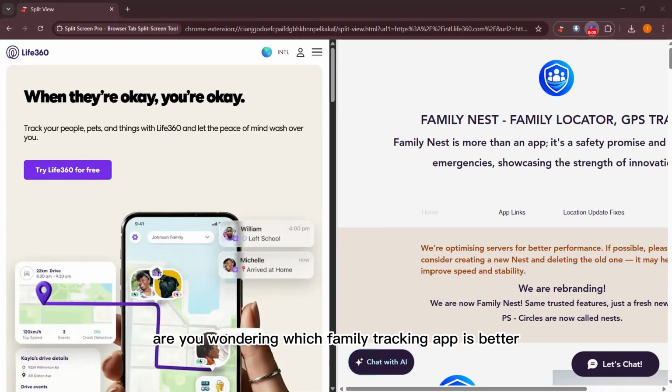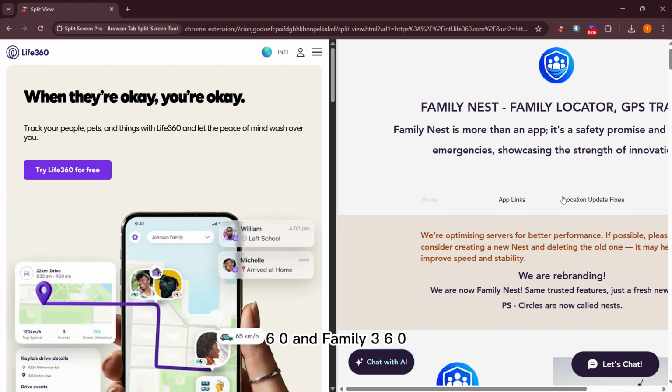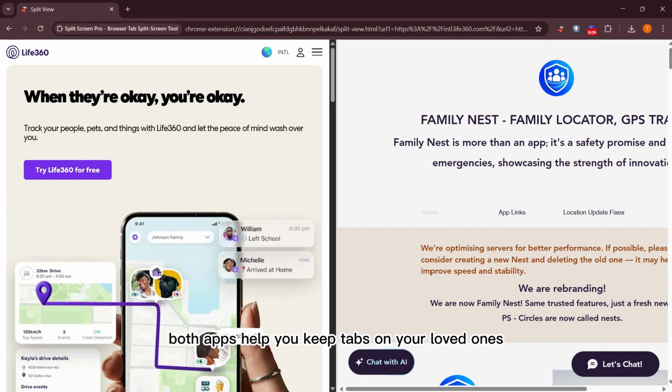Are you wondering which family tracking app is better? Today we are comparing Life360 and Family360. Both apps help you keep tabs on your loved ones, but they do it in different ways.